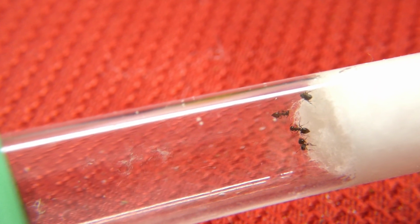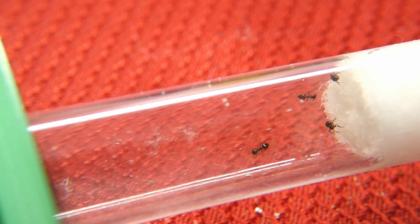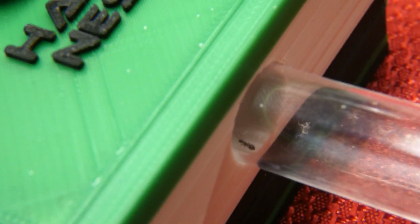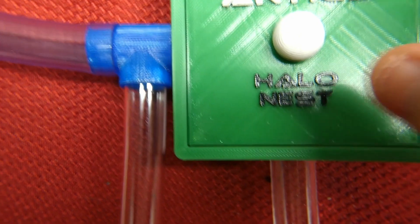Let's all wave and say hello to the little girls. Hey there, hello. How do you do, little girlies of the ants? She doesn't like us talking to her. She's shy. She's like, I don't want to talk to you. I'm going inside. Well, surprise, because that's where we're going next.